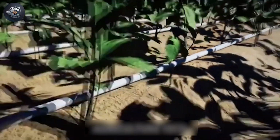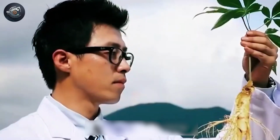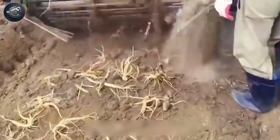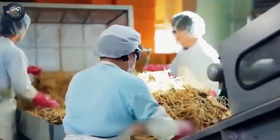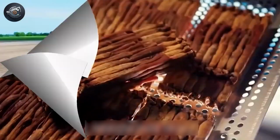Korean ginseng is usually harvested after a growth period of about 5 years. Once the ginseng roots have matured, they are carefully dug out of the soil to preserve their quality. After harvesting, ginseng roots undergo deep processing to prepare them for the market.